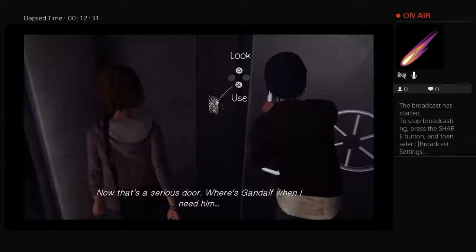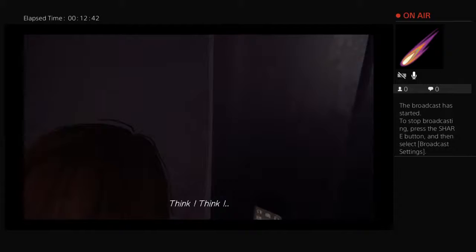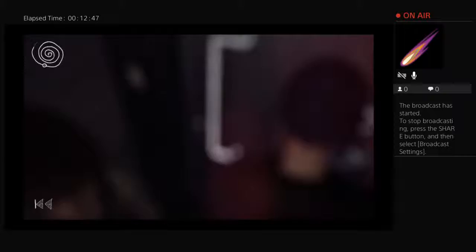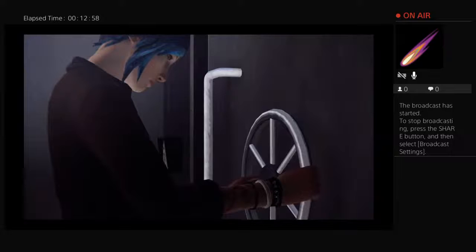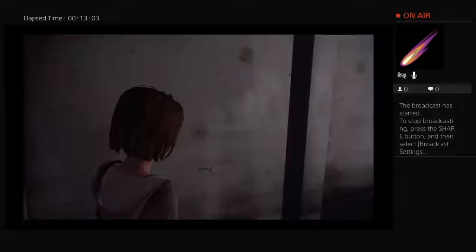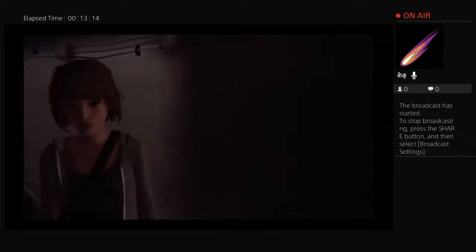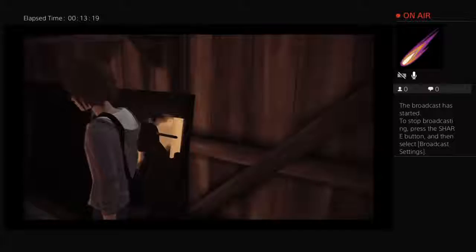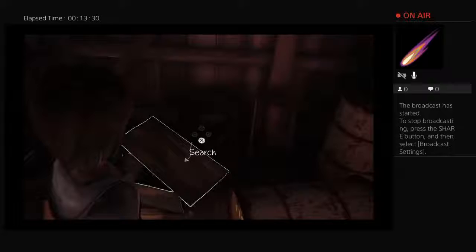Now that's a serious door. It didn't work. Oops. Bad code. Oh, think. You locked it, dumbass. You're lucky I had these powers, smartass. This is too heavy to break, so I'll need a code. I guess the Prescotts were just born bastards.